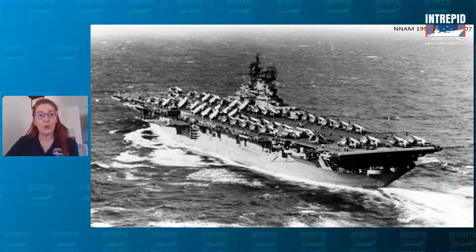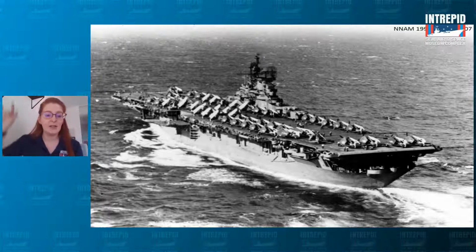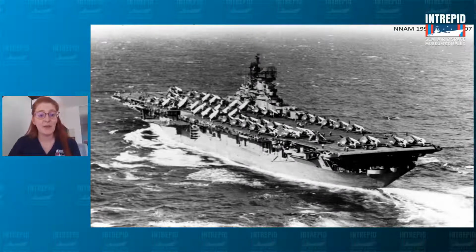Now, the construction for the Intrepid began in 1943 when the U.S. was sent into World War II after the bombing of Pearl Harbor. The Intrepid served during World War II, the Vietnam War, and the Cold War, but also served as a recovery vessel for NASA. At this time, it was very impractical and very difficult to send planes from the U.S. all across the ocean. So vessels like the Intrepid were built to carry those aircrafts and have them launch and land like a floating airport.